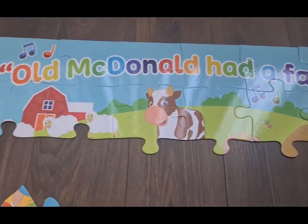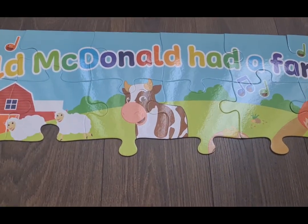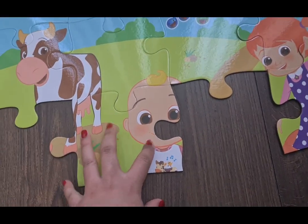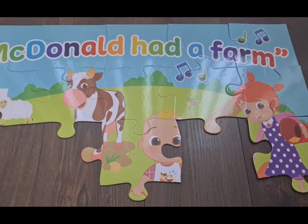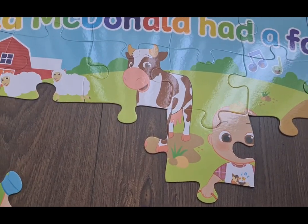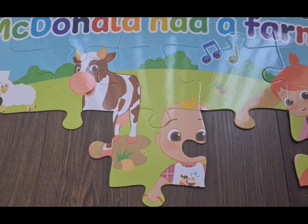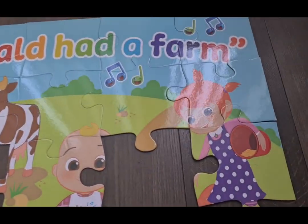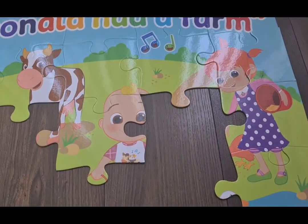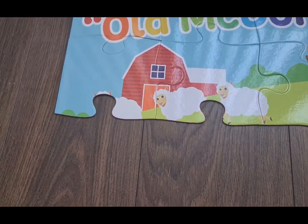So it's coming along really nice. Looks like we're nearly done. Let's go to JJ's head. I think this fits. Yes. And now we have to find the other piece. I think I found it. I found her other part to her body, her legs. Now let's come back over here and see what we can find.